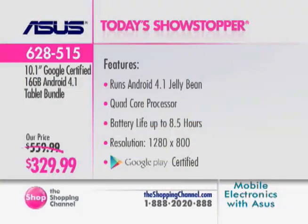Where are you? There you are. Sorry, I'm holding it the other way. Take us through the features, and then we'll run through the offer one more time, everyone. It's 628-515. This is today's showstopper, our best value of the day, and it's a value bundle with our Asus tablet as well.